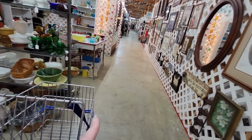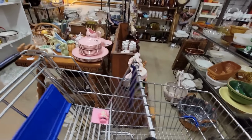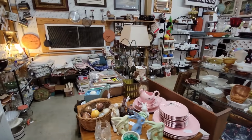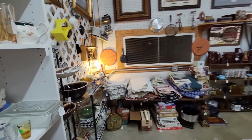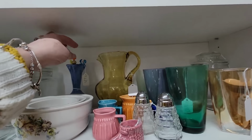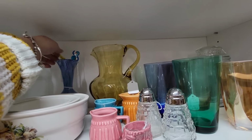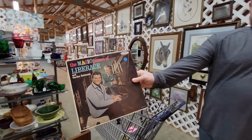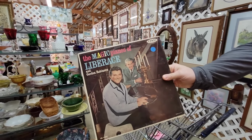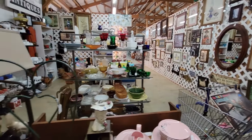Oh, I did show you, I also got some of these Murano glass candies. They're in there very precariously, but Mark found me a Liberace record. He went to go get it. He asked me if I had it, and I do not. Oh, looky here. We've got little glass flowers. One's three. Oh, let's see it. There it is. The Magic Pianos of Liberace. I like that cover. It's pretty. Thank you, Mark.